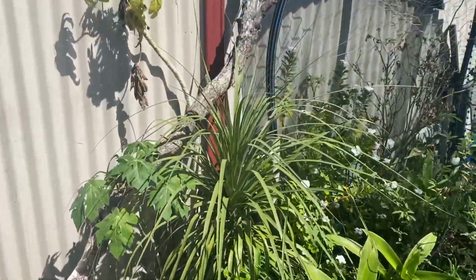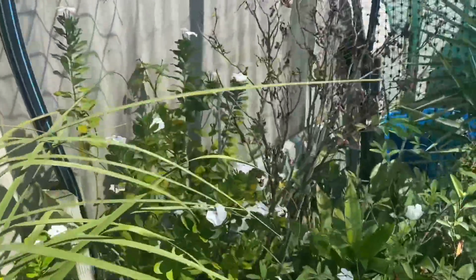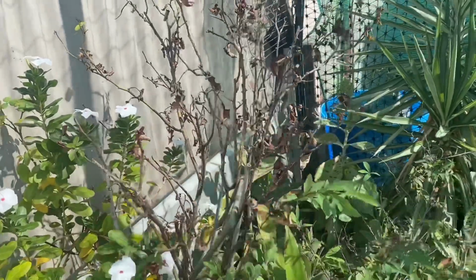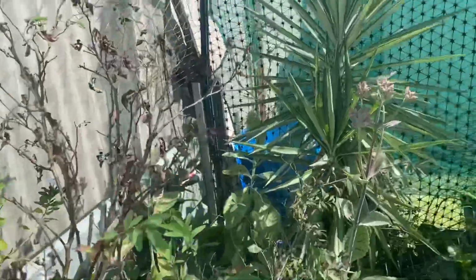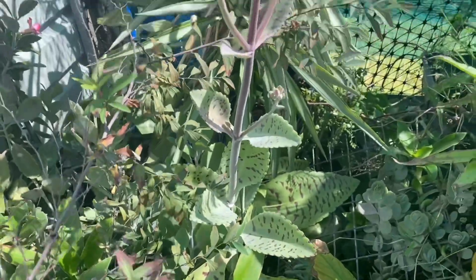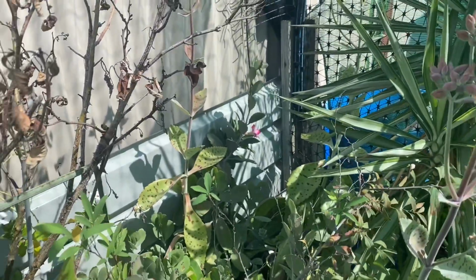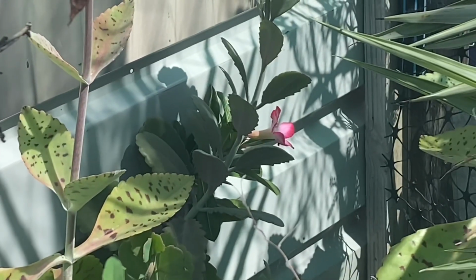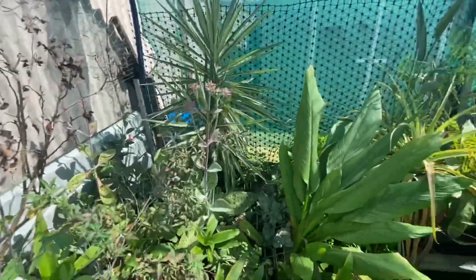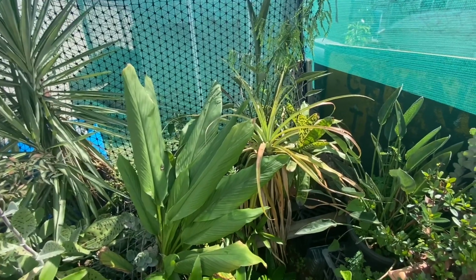Not much has changed out here. The rose bush has seen better days. Had her for a few years, it's gone. A lot of my other succulents are going to flower, which is awesome. So my desert roses in the back. I'll see if I can zoom in. Oh yes, I'll show you a beautiful desert rose in a minute. Yeah, old pineapple probably could come out, get some sun.